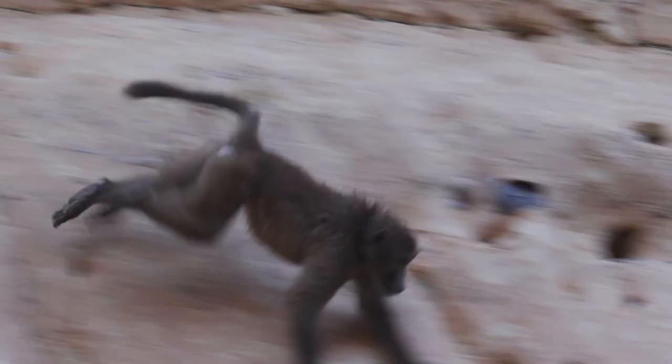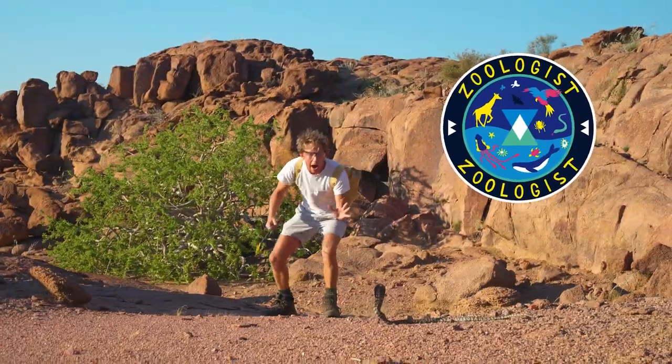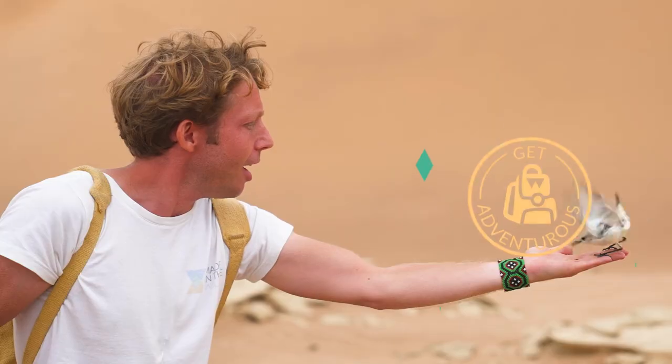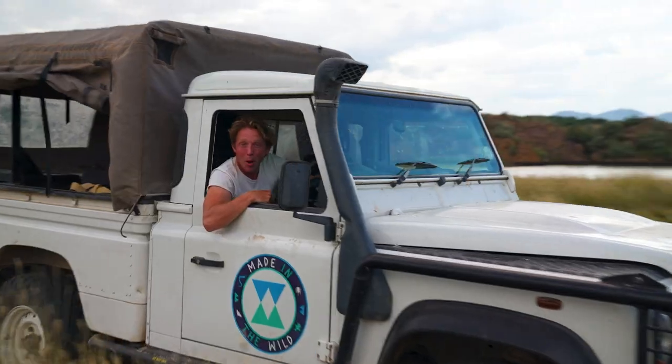This is really perfect. Oh! There's a horned adder in that crevice. He can move really quick. Whoa! My name's Jack Randall, and I'm a zoologist. Wow! And I'm showing you every animal on the planet. They're not seeing me as a threat. Spinning cobra! Hello. Absolutely gorgeous. Going about their business. Yes. Come on, let's go.